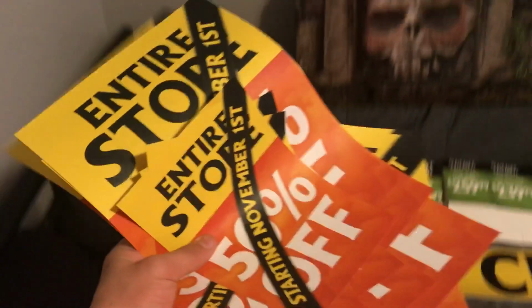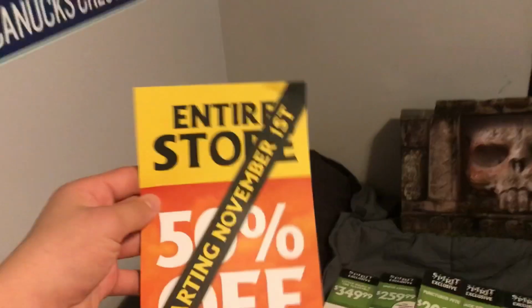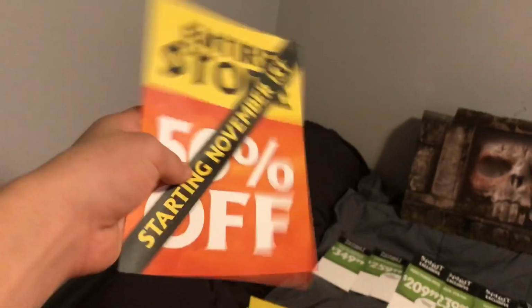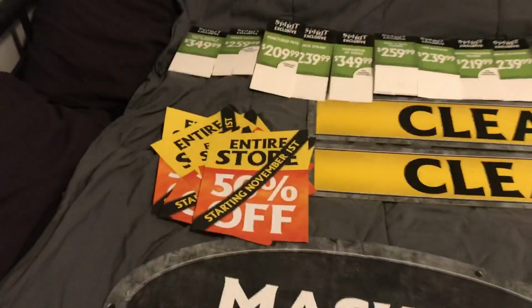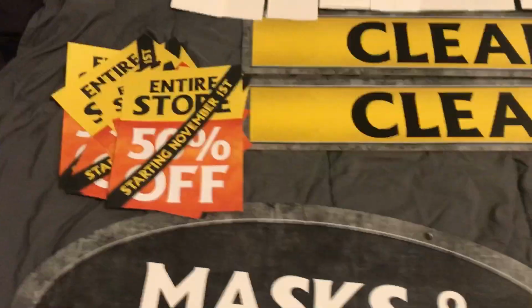There we go. And these are the small card versions of them. They're small. And then we have these huge, well, not huge, but like 8x11, decent-sized 50% off sale signs. I think they're just fantastic. So now let's move on to the next one.